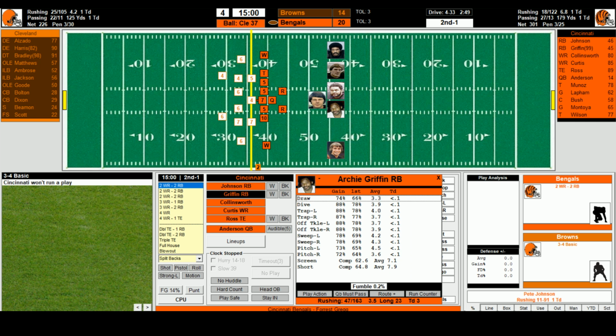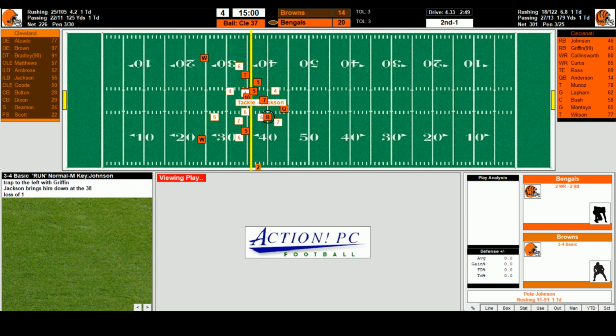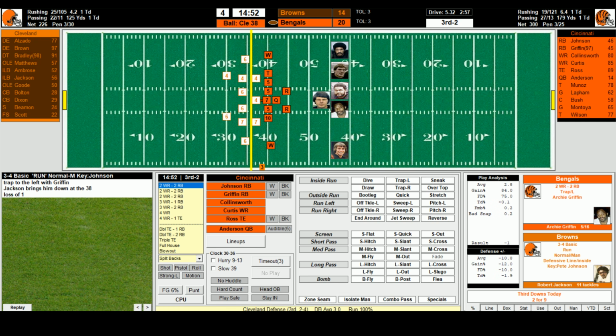2nd down and 1. Trap left for Archie Griffin. And he is hit behind the line for a loss of 1 by Jackson, who's now made 11 tackles.